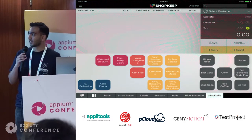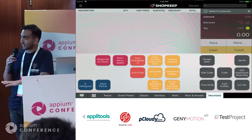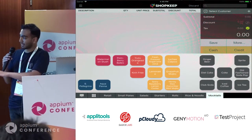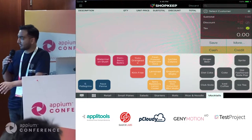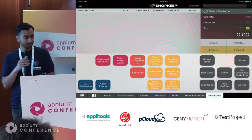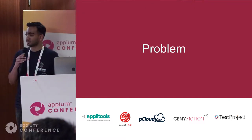So this is a picture of our screen that our merchants see. As you can see, they could have different items that they could ring up for a sale. When they bring stuff up, it could be any number of items, there can be any number of names, and then we have to make sure everything works properly. So let's go into the problem.